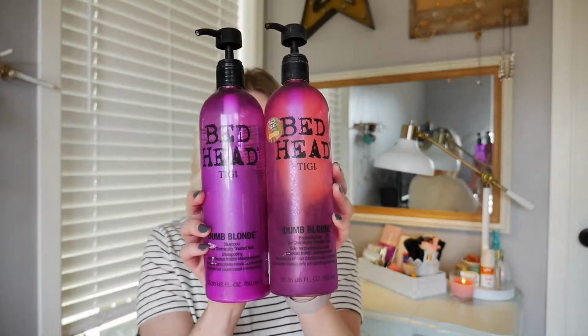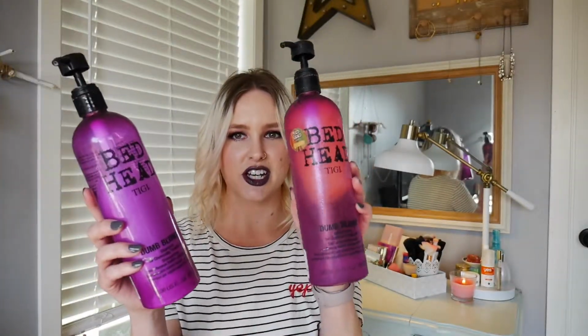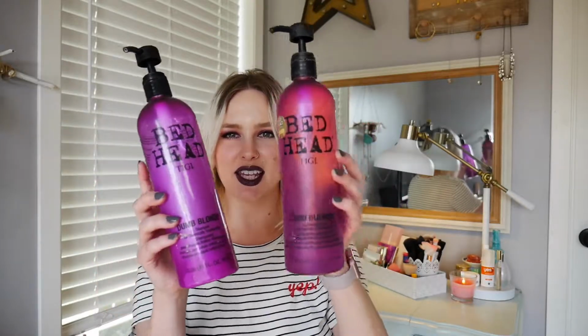So first, I have some hair products. These are from Bedhead, and it's the Dumb Blonde line. It's the shampoo and the conditioner. You can see there is a little bit left in here. I bought these at Ulta, I don't even know, it's been a while, and I got some good use out of them. I really liked them, but I feel like they started affecting my scalp a little bit, like they were a little bit too harsh. So I recently switched to something more natural and a little less chemical, and I feel like it's helping, and so I won't be buying those again.